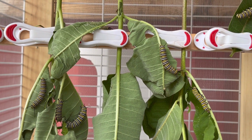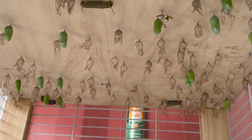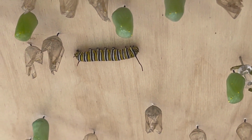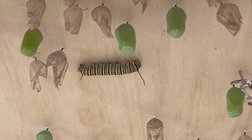And they grow and grow and grow, and then when they're big enough, they attach themselves to the roof, and they're in chrysalis for 12 days. And then they emerge, and they usually emerge in the morning, and we release them in the afternoon when their wings are dry and stiff. So that's kind of how it goes.